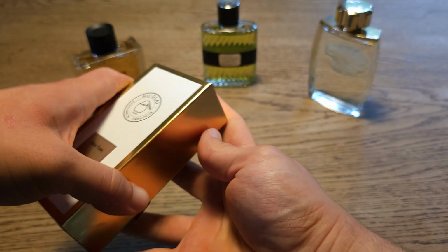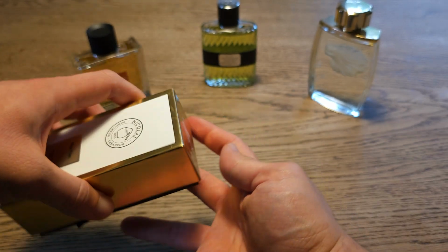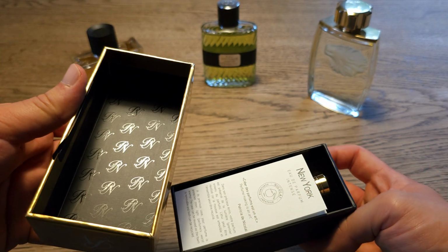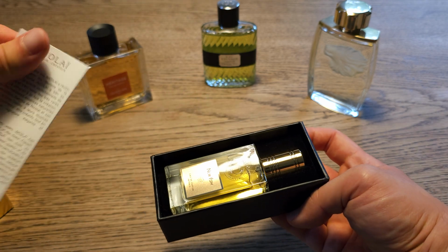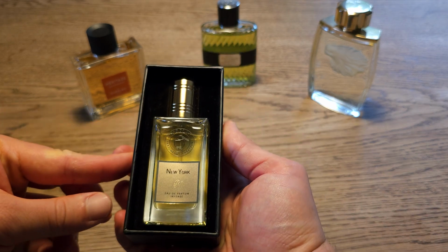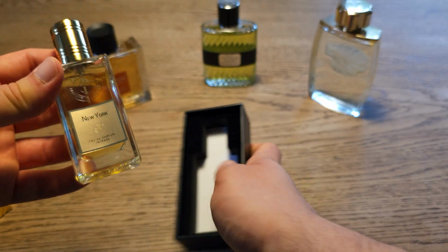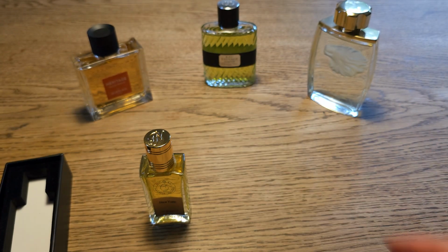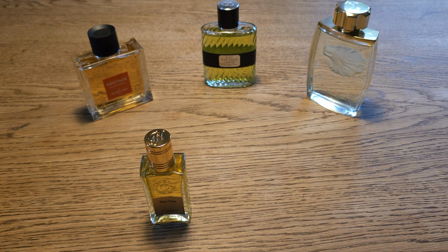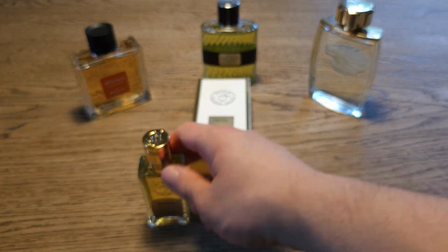Let's get this one open, hopefully. Struggling a little bit, but here we go. We got it. It's like a bunch of Nicolai logos in there. A little bit of the brochure in French. And we've got the bottle inside of this foam insert, quite tightly packed. Let's get this closed up. I didn't need all that fancy packaging, but I guess that's how they all come.